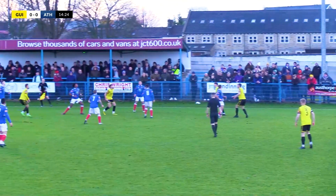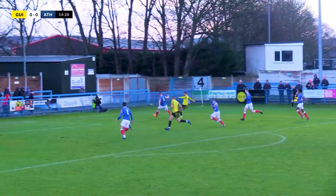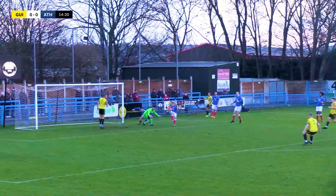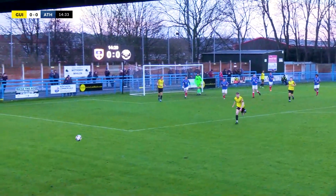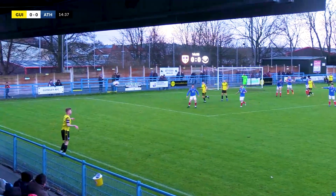Ball comes forward from the throw. Neither team can bring it down, but Callum Chippendale turns his man brilliantly, gets across into the box, it's in towards Whittam, just can't get a touch on it, and in the end it's well defended by Clive Smith. Best opportunity of the game so far. It's out of play for a Guiseley throw.